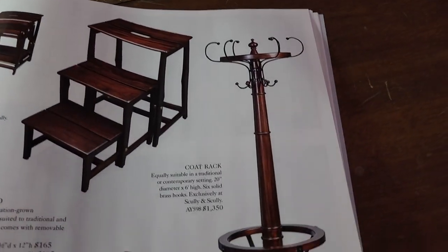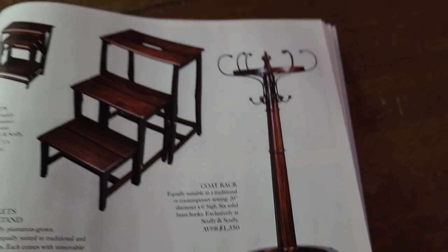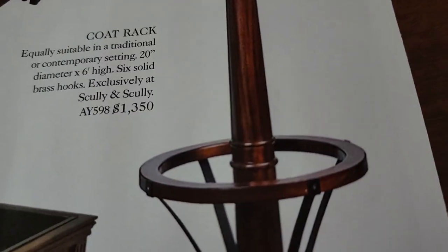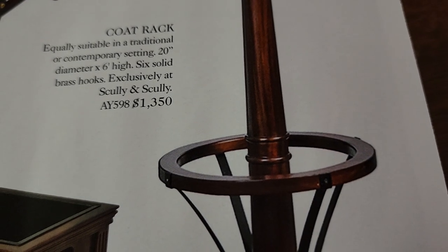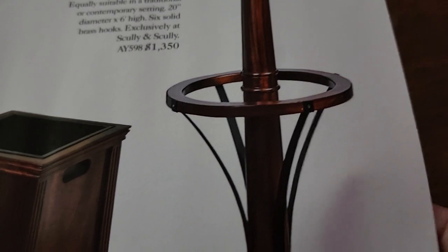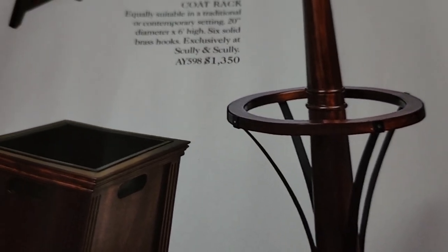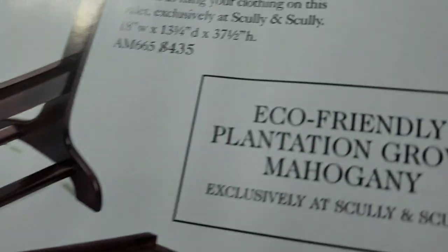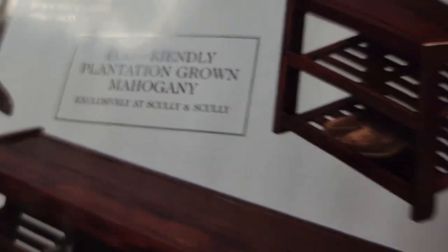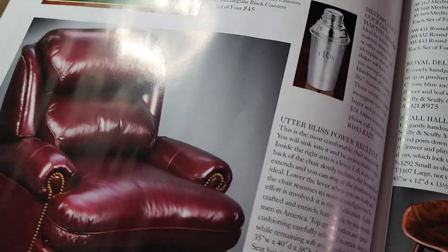Who can't use a wonderful hall tree coat rack in their home? This one is $1,350, and it's, I believe, made of solid, I want to say, mahogany, because it says it's eco-friendly and it's plantation-grown mahogany exclusively at Scully and Scully.